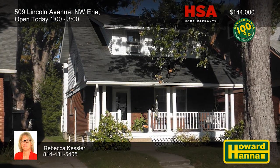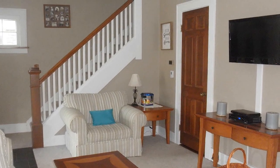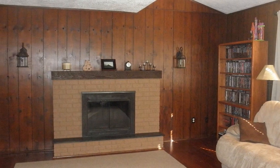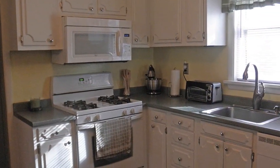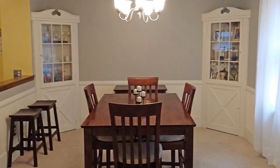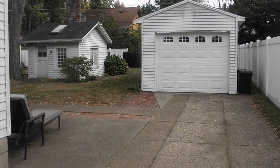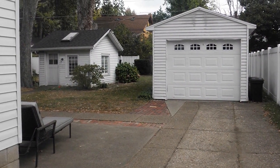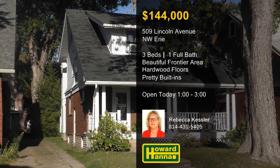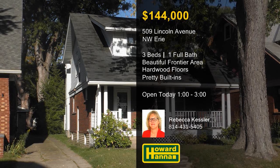You don't want to miss this charming Frontier two-story home. This home offers 3 bedrooms and 1 bath. The family room is complete with a fireplace, and the spacious kitchen is fully applianced. The dining room includes built-ins and ample natural light that will not disappoint. Outside, enjoy a one-car detached garage. A money-back guarantee is provided. Rebecca Kessler would love to show you everything in person. Visit today's open house from 1 until 3.